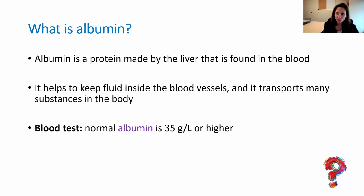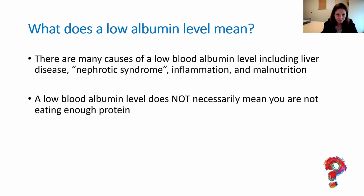Albumin has multiple roles, but one of the roles is that it helps to keep fluid inside of the blood vessels, preventing it from leaking into the tissues. And it also transports many substances in the body. When you look at your blood test, you will see that as the albumin, and normal is about 35 or higher. So what does it mean if your albumin is low?